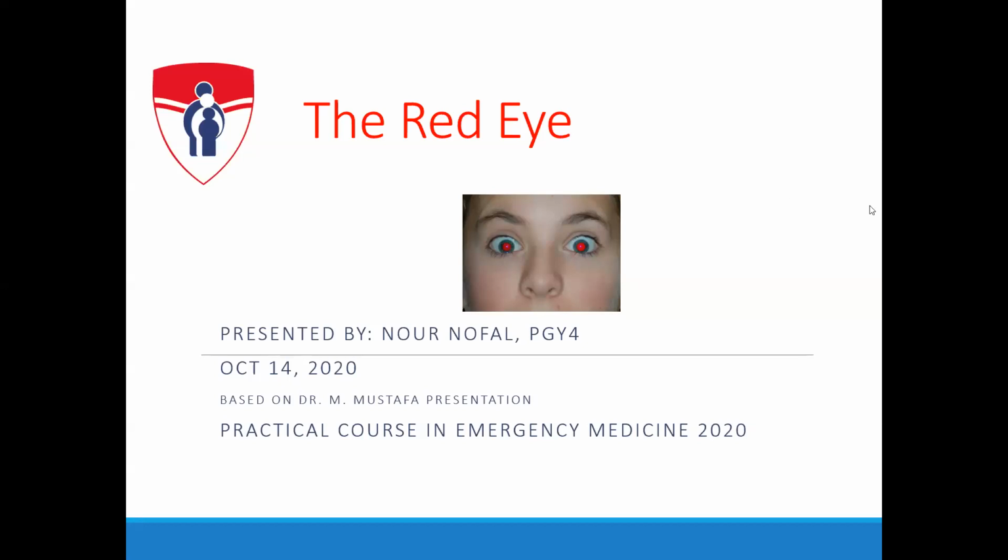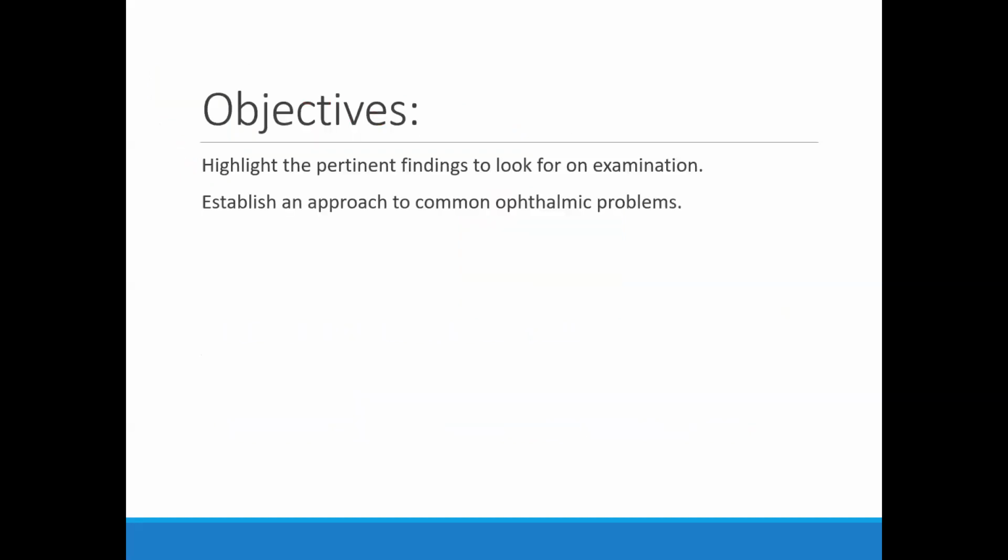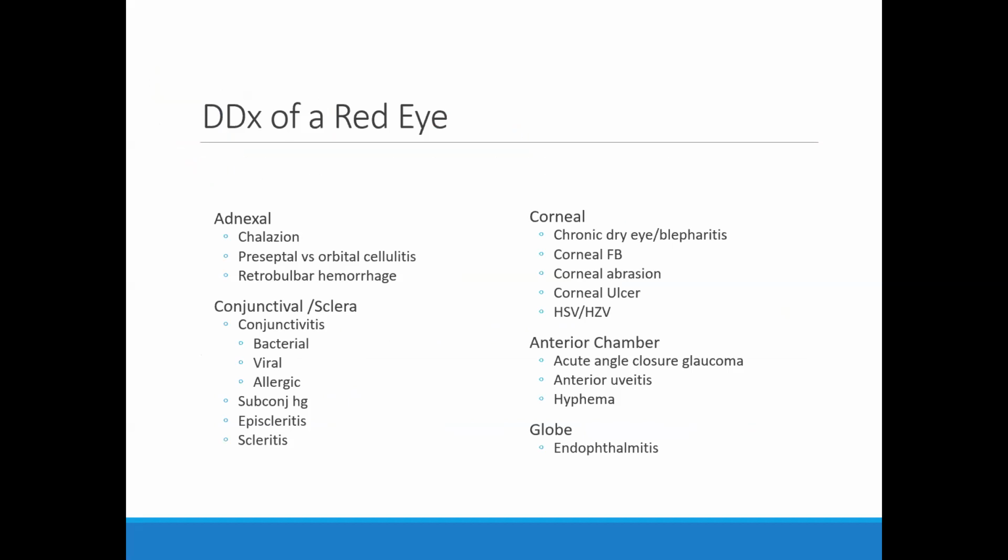Okay, perfect. So like I said, it's going to be a cases presentation. I'd really like to have your input, either diagnosis or treatments. It's really just to highlight the pertinent findings and to have some sort of approach when you get ophthalmology patients. So this is a general DDX of red eye.